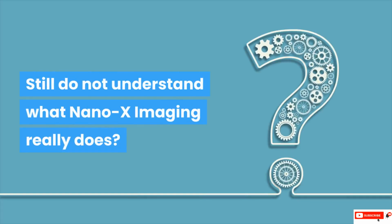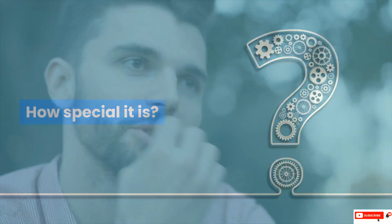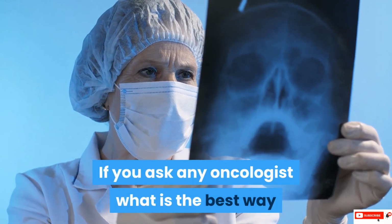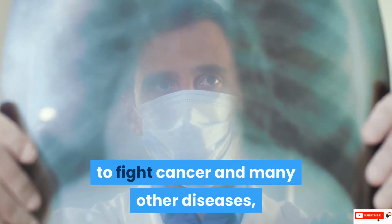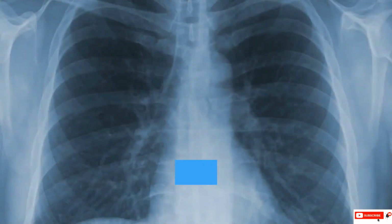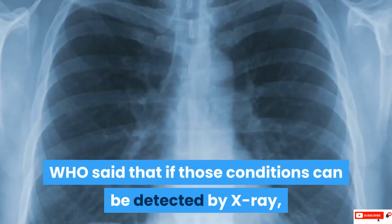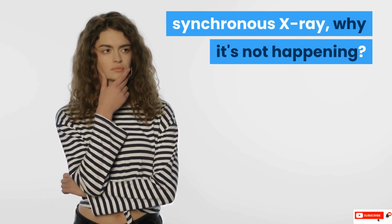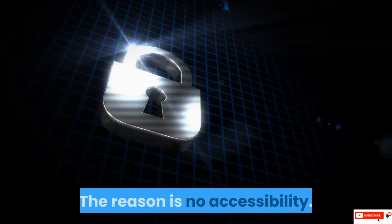Still do not understand what Nano-X Imaging really does? How special it is? Let me tell you more. If you ask any oncologist what is the best way to fight cancer and many other diseases, they would tell you early detection. WHO said that if those conditions can be detected by X-ray, why is it not happening? The reason is no accessibility. What Nano-X Imaging is trying to do is, with this technology, create accessibility.